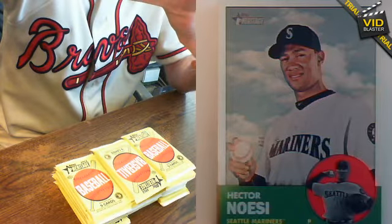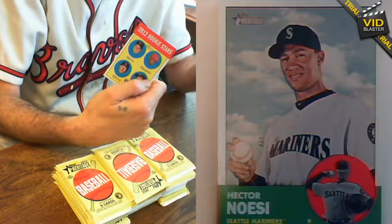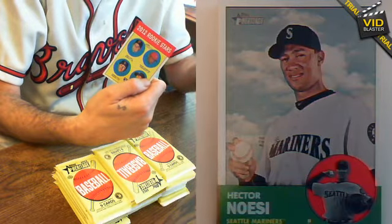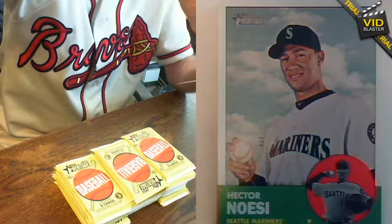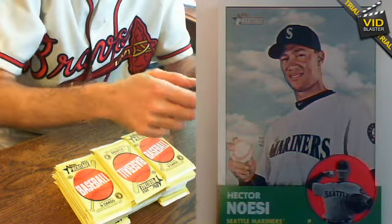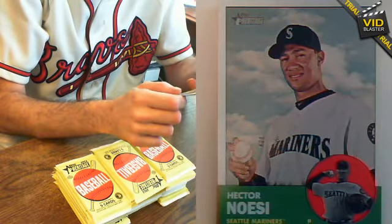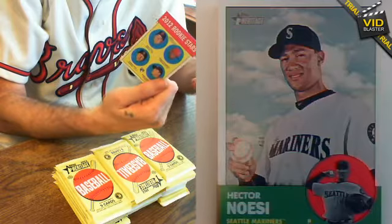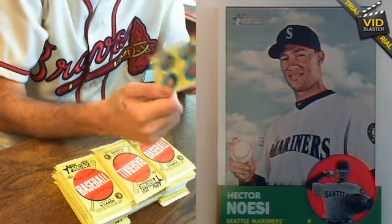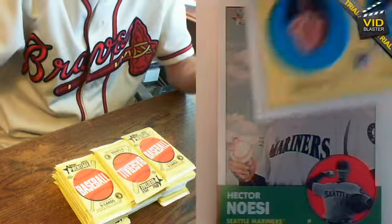I guess these cards would be considered like a multi-card, so they'll follow the multi-card rules as far as who gets the card. That would obviously be whoever has the most players on the team that is on the card, and then next would be whoever bought the most teams. After that, if you both had the same amount of players or teams, then it would go to random draw, which we'll do in the recap show.